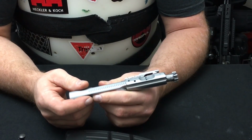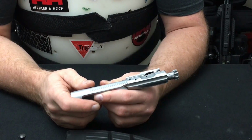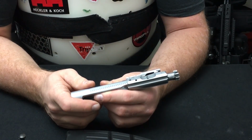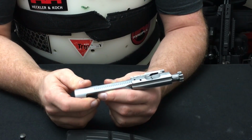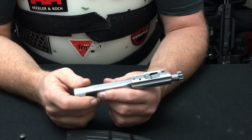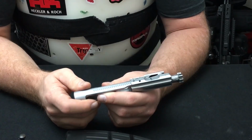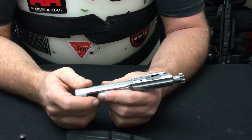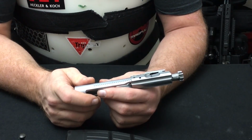The trigger group, standard mil spec type. I just have to be careful of what hammer spring I put in there. Forward assist is the same. The charging handle is the same. I can put any handguard I want on it. That's really where this one sort of separates itself from the CMMG Mutant. I'm not going to say I like one better than the other, but I will say this one's going to remain in my collection. I just have to figure out what I'm going to sell to be able to keep it.